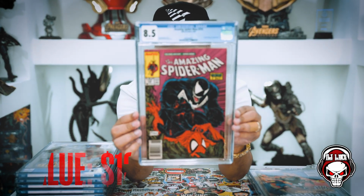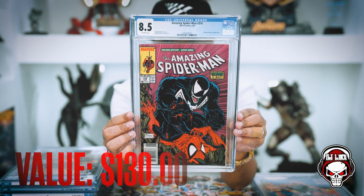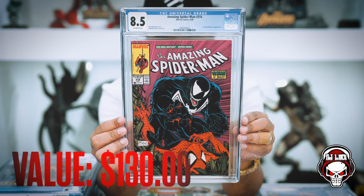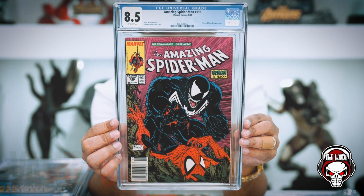Next up, another Amazing Spider-Man newsstand edition. This is Amazing Spider-Man 316, cover by Todd McFarlane. This is the first Venom cover, and this is a cover that's been homaged over and over and over. This cover is absolutely fantastic. This is in the CGC 8.5 off-white pages.